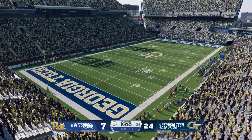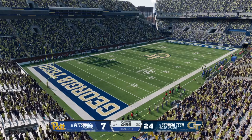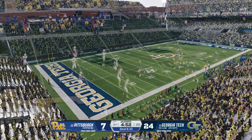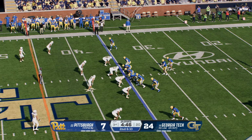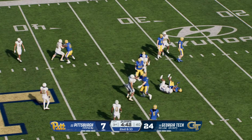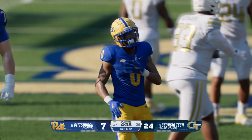I love this. Good job by this corner to come up, get physical, and bring the quarterback down on that option. Never gave him a chance to make his read and toss the ball out. Second down after that previous play. Handoff here from the shotgun. Slams right into a wall. They got him for a loss.